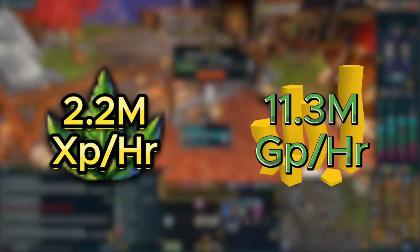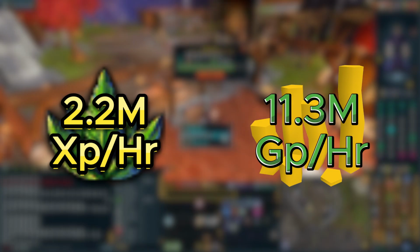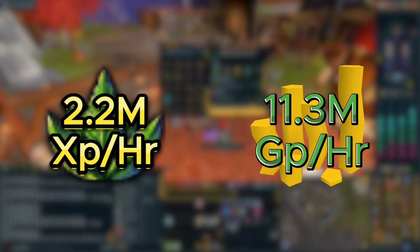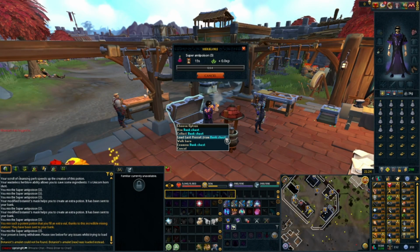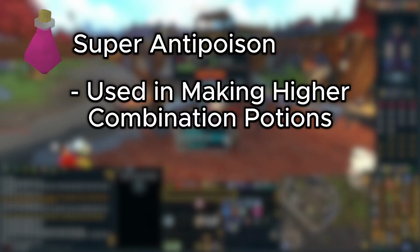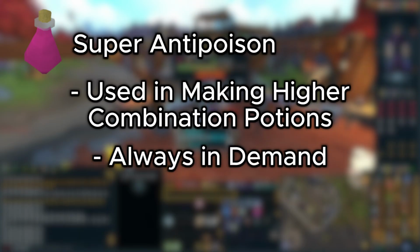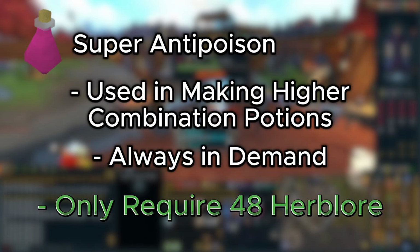Now you can expect around 2.2 million XP per hour and about 11.3 million GP per hour. As one of the lower profit methods for Herblore, that's still some really good numbers, especially if you're chasing 120. The next profitable method is making super anti-poisons. These are used in making more higher level combination potions like the Elder Overload salves, making them always in demand. They only require 48 Herblore to make as well.